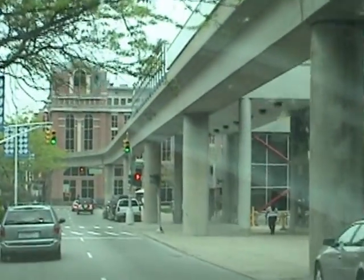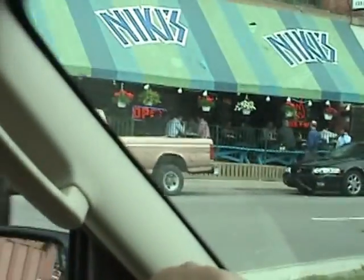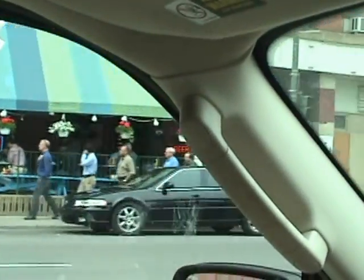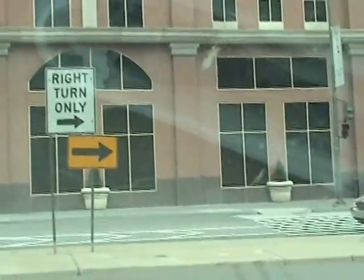Okay, so we're following the people mover here. Says right turn only. Well, I guess we can't follow the people mover anymore. Mickey's looks like a pretty popular place over there. Greek Town Casino.